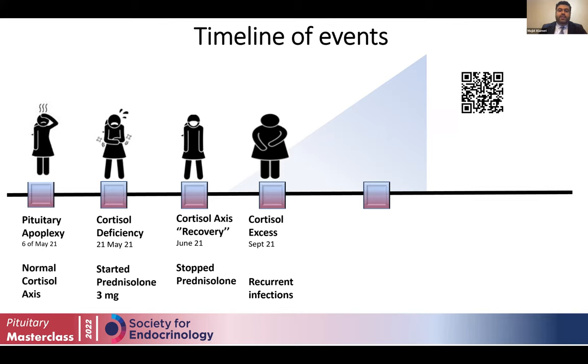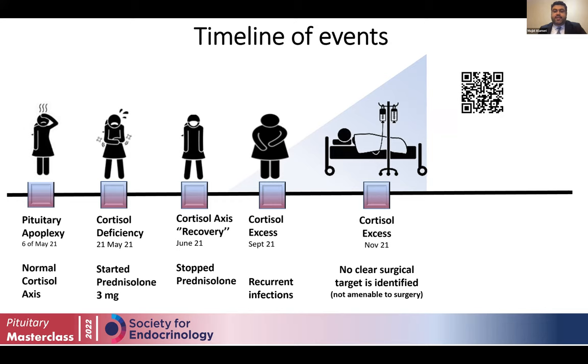Now by November, it was very obvious that she was having cortisol excess, confirmed with a number of biochemical and functional imaging studies. However, there was no clear surgical target identified, at least not amenable to surgery.